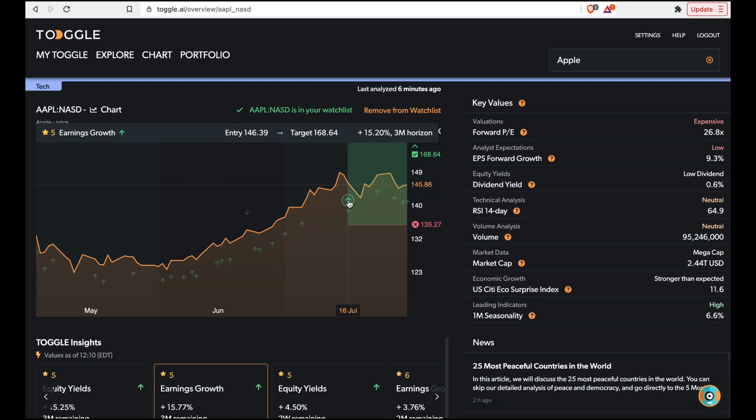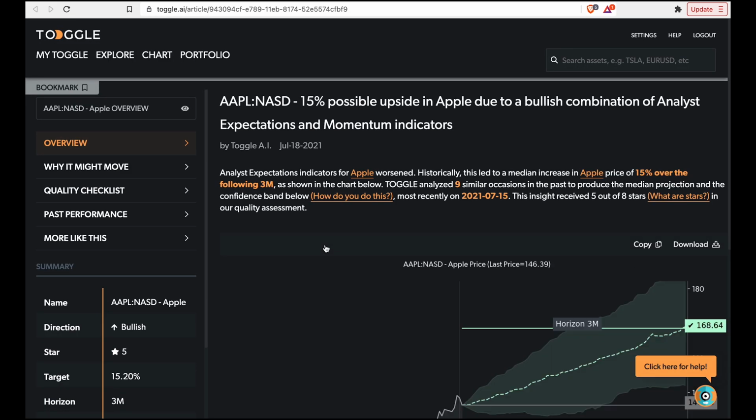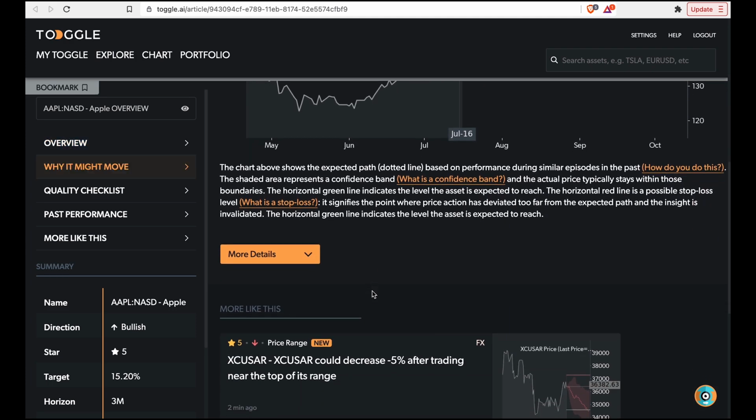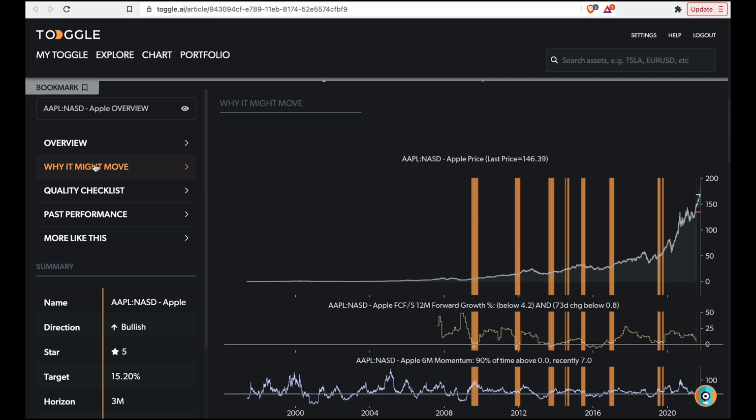So let's focus more closely on the first insight that was generated. As we can see, this was on earnings growth, and if I click on that, the insight is going to come in a full screen view which says that there is a 15% possible upside in Apple due to a bullish combination of analyst expectations and momentum indicators. Now I can go down and get more details related to this insight. For example, why does Toggle think that this stock price can move?